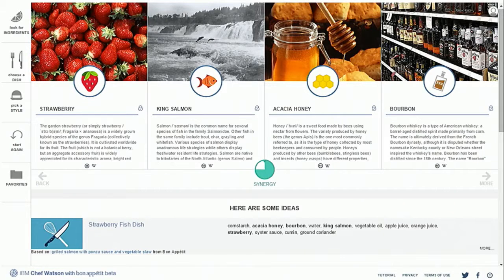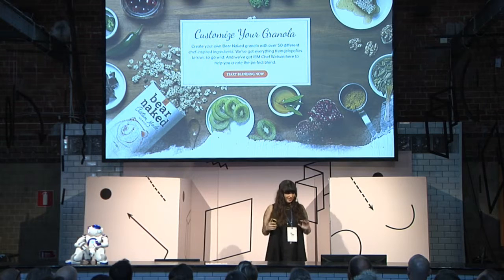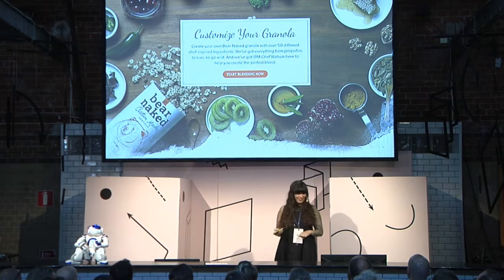Something like this, which would be strawberries and king salmon, which you might not initially think about, but the tartness of the strawberries and the fattiness of the king salmon is like a really beautiful match. And this is used in Bare Naked Granola. You can customize your granola using Watson. And I made one the other day with blueberries, beets, and jalapenos, so you can get some really interesting combinations that Watson helps you with.